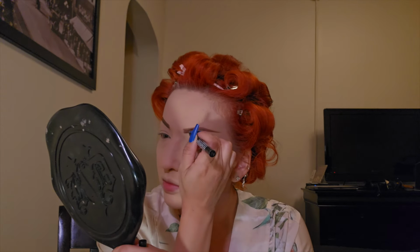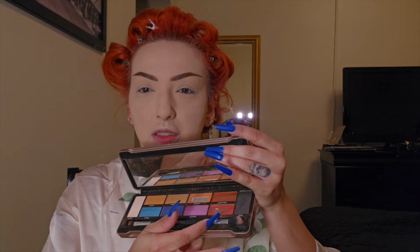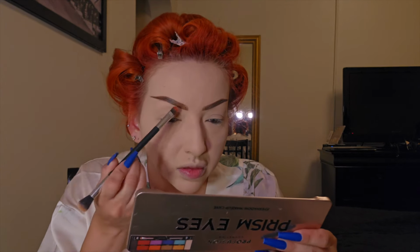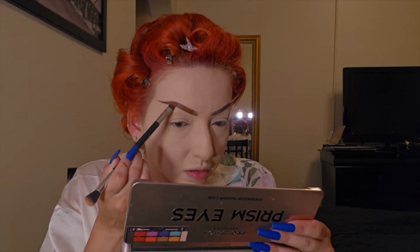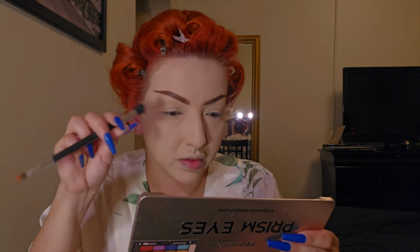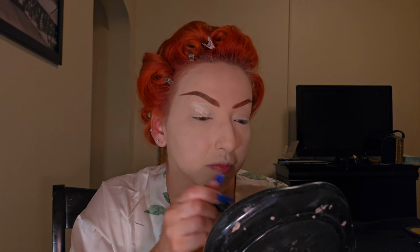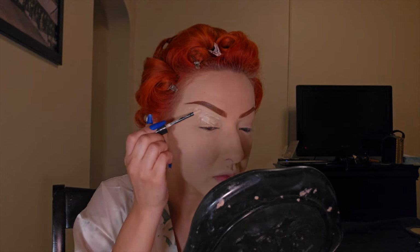Here I'm taking Profusion Prism Eyes and I'm blending these two shades together, eyebrow shadows, to sort of create that orange eyebrow color. And now I'm taking my Carity primer and applying that all over my lids, and then blending that out with my finger.